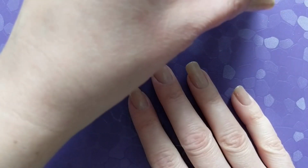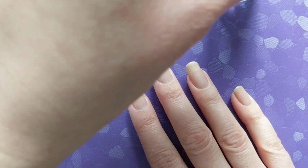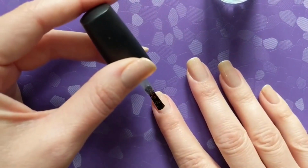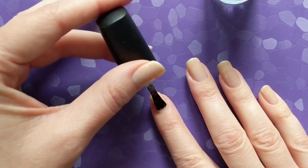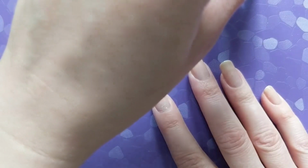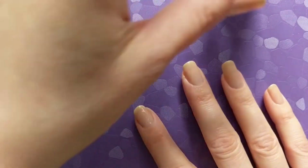So yeah, I am in the middle of starting that destash. So I've got my polishes sorted by color, and now I'm ready to start going through them and getting rid of ones I don't want and any dupes I might have. Question number 5 is any polish regrets or polish disappointments?